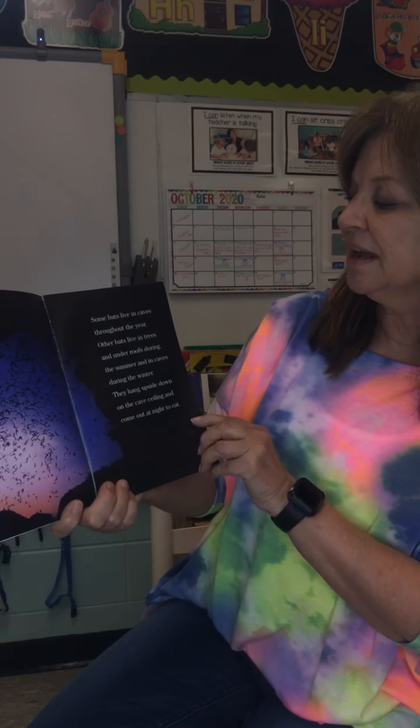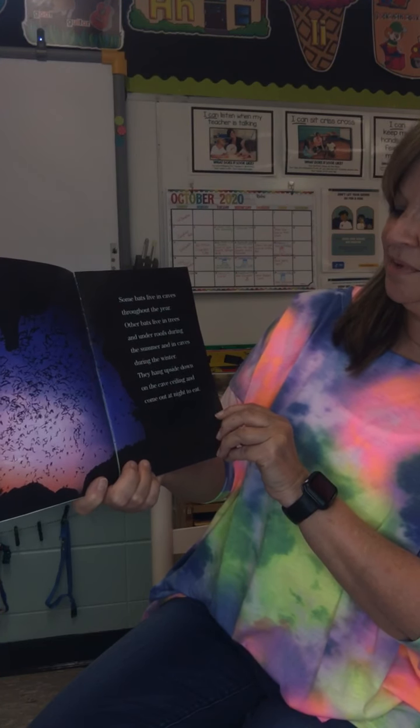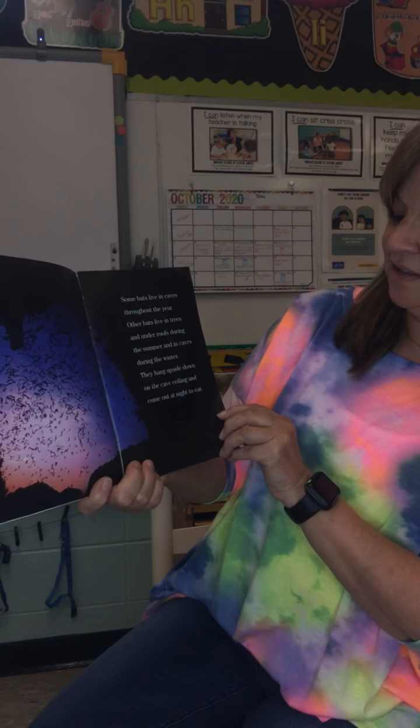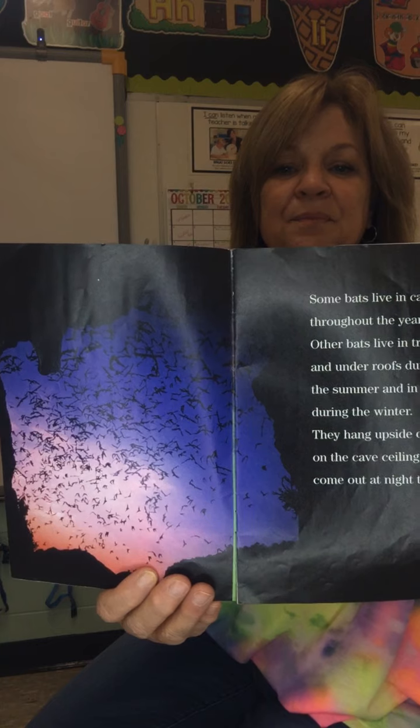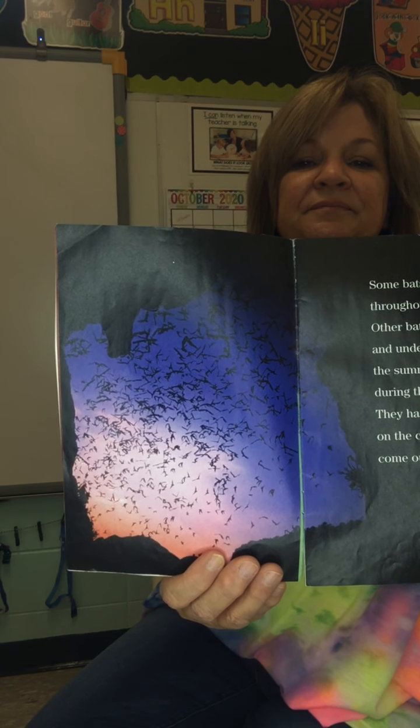Some bats live in caves throughout the year. Other bats live in trees and under roofs during the summer and in caves during the winter. They hang upside down on the cave ceiling and come out at night to eat. Look at all those bats flying.